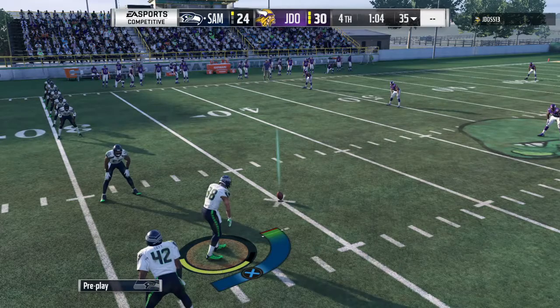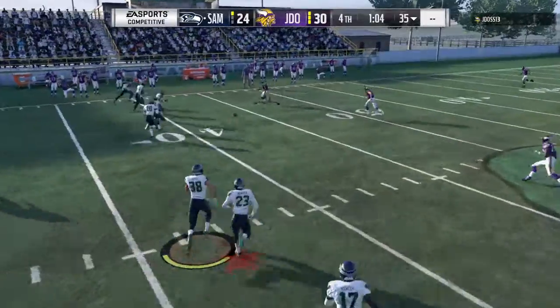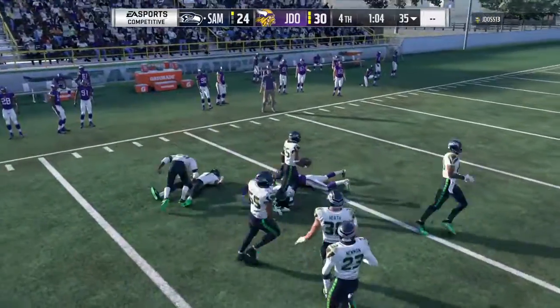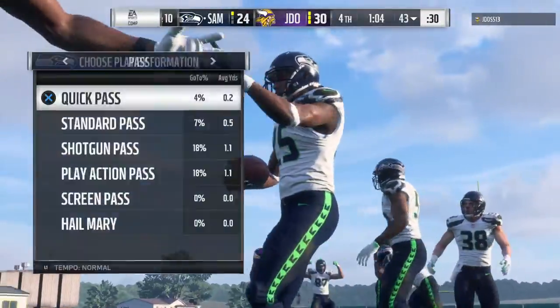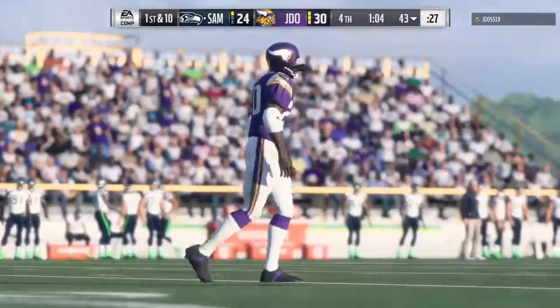So with just over a minute to play, this becomes a make-or-break onside kick. I think the Seahawks got it. They did. It's Seattle football. So they've accomplished half the mission, Charles. They get the onside kick.